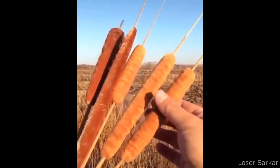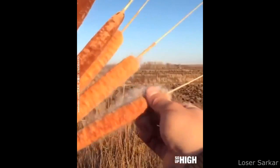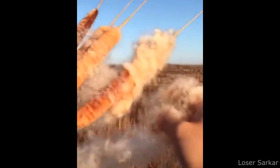Cattail is a plant that grows in fresh water. It has a bunch of seeds that are compressed together. That's why if you try to eat it, it will literally explode in your mouth.